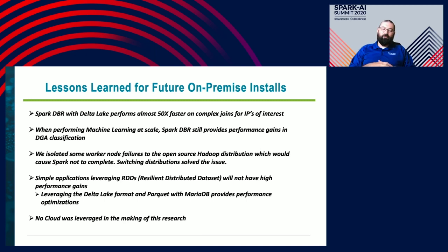We also experienced some open source failures from the worker nodes. Initially we thought it was Spark open source that was failing when some of our big data jobs wouldn't finish, but it turned out that it was our distribution of Hadoop. So the lesson learned there is to also check your Hadoop distribution and maybe use a different type of distribution that is more maintained by the open source community. That way maybe you won't experience worker nodes just dying off and not completing jobs.